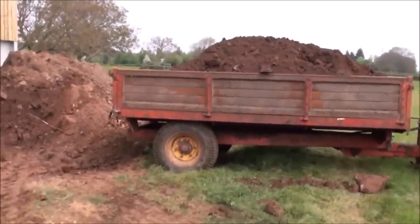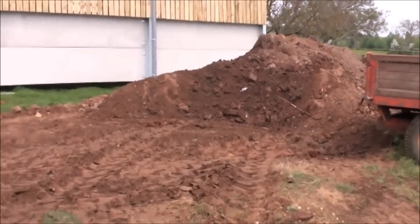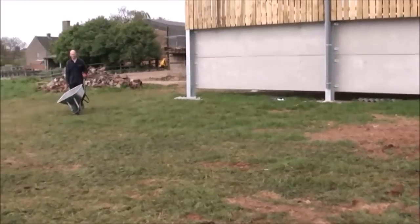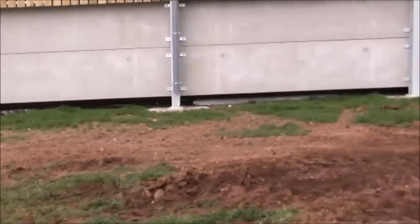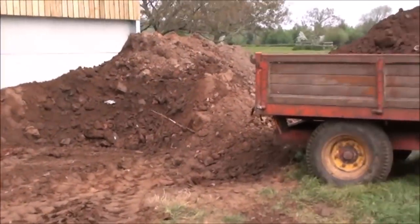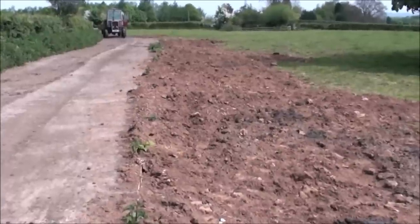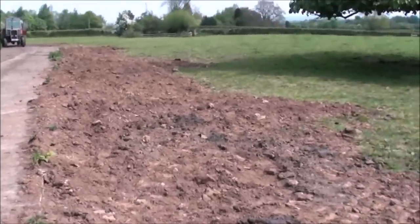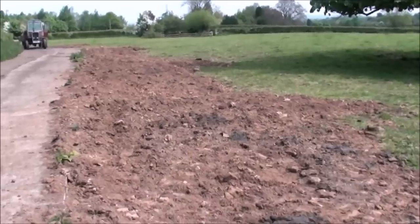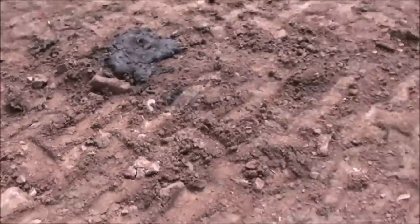Yeah, I've got about half the pile moved now. Tom's sorting out stones from it, putting them in the wheelbarrow, moving them out of the way, because we don't want those in the middle of the field. And I'm tipping this now, so we're going to have a look where I've tipped it. There we go, I've got all the soil down now. I've levelled it a bit with a loader bucket and rolled over it, but there's still a lot of stones to pick up. You can see the odd brick.